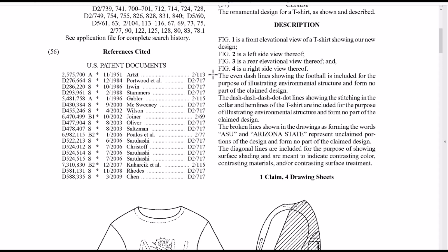So this is with respect to the broken lines, and it says the even dashed lines showing the football is included for the purpose of illustrating environmental structure and form. It should say forms no part of the claimed design. The dash, dash, dash, dot, dot lines showing the stitching in the collar and hemline of a t-shirt are included for the purpose of illustrating environmental structure and form no part of the claimed design. And then again we have the broken line shown in the drawings as forming the words ASU and Arizona State represent unclaimed portions of the design and form no part of the claimed design.